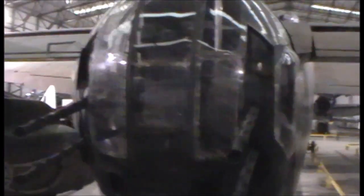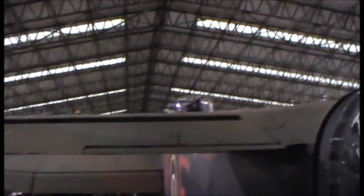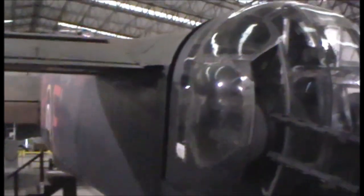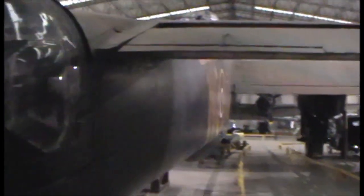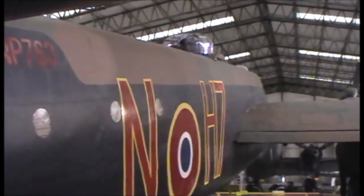Tail end Charlie. And just make out the upper turret there. But yeah, it's absolutely amazing. Just imagine hundreds of those in the skies. Absolutely incredible.